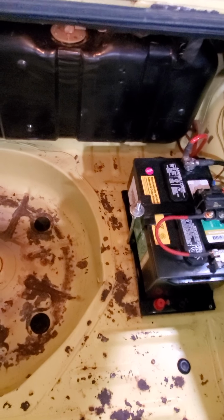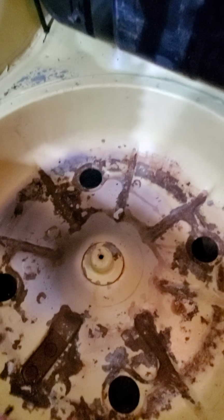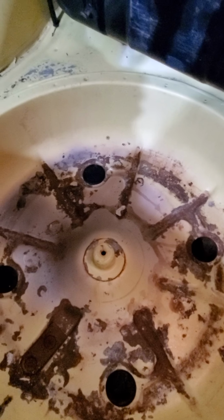The only major rust on this car is in the trunk. Looks like water leaked here before, and it stayed on the mat that was glued onto it, so it caused some surface rust. Around where the spare wheel sits, there's surface rust. And the only major rust is this hole right here that I made a hole. The rest is surface rust. This is surface rust.